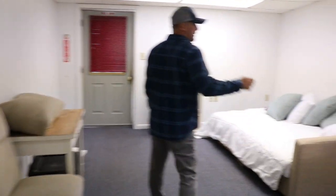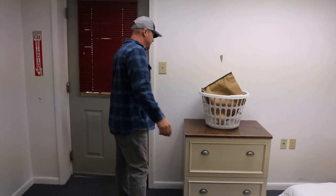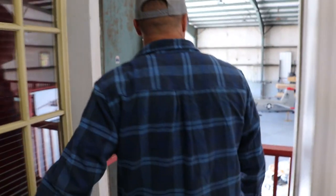Bedrooms. Nice cozy place to stay while working on airplanes. Yeah, bedrooms, and this will be a living room. And then you'll walk out into the build center.